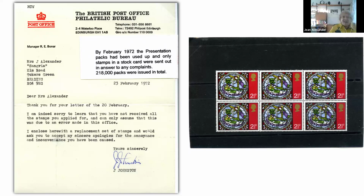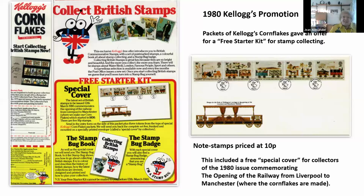Now, the next thing was in 1980, there was a Kellogg's promotion. I used to shop every Friday, and going round the supermarket on a Friday, I kept my eyes open for anything funny, and immediately my eye caught the Collect British Stamps, and that was enough to make me realise this was a promotion. And if you look, you have a mock-up of what the first day cover would look like with the train stamps.